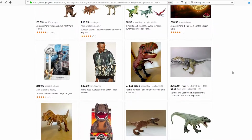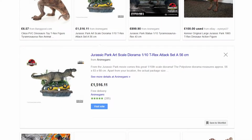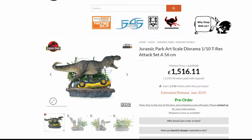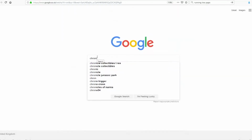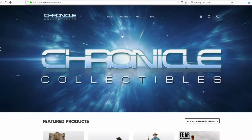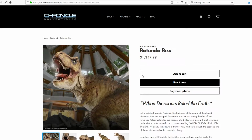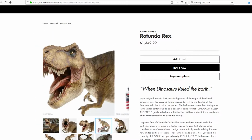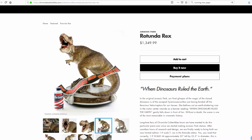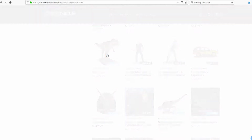But of course, if you are a collector and you want to spend the money, then you can do that. There are brands that offer great, authentic, real branded Jurassic Park merchandise as well. Like for instance, Chronicle Collectibles, who have these amazing figurines and dioramas that you can put on your shelves. But unfortunately, they come at an incredible price. They're immediately sold out because they're produced in quite limited quantities. So as a result, it's not really an option for me. I'm not going to spend that much money on anything like this.